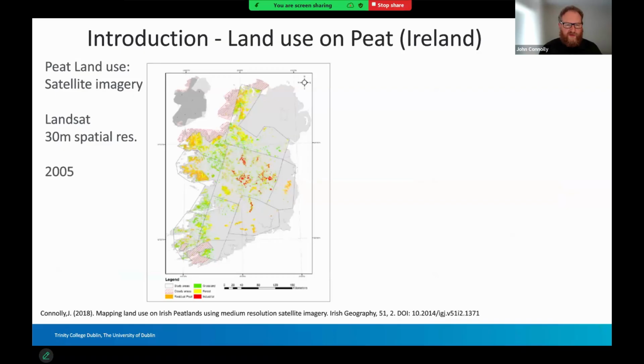Once we found out the spatial extent of peatlands, we were able then to look inside that area and see what kind of land use we see on those peatlands. I do this using satellite data. In Ireland, we have an issue with satellite data in that we have clouds, so the satellites cannot see through the clouds. So in this map here, you can see that along the west coast, there are areas hatched out with red hatching where we couldn't get cloud-free data for 2005. So that's a real issue that we're working to overcome, or we have worked to overcome.